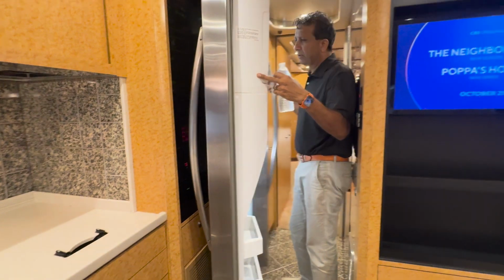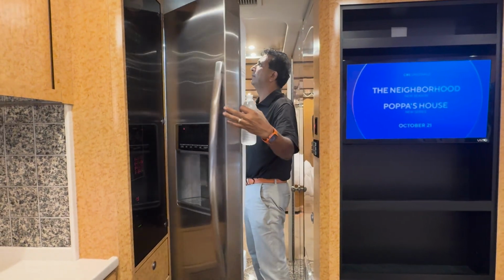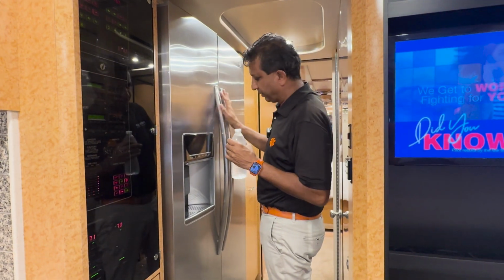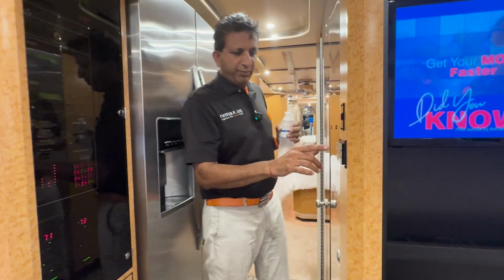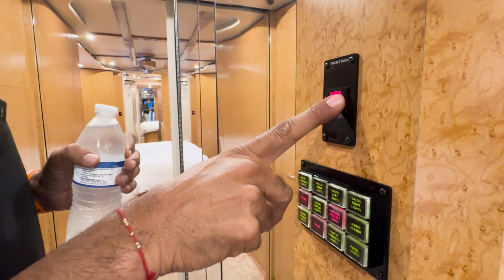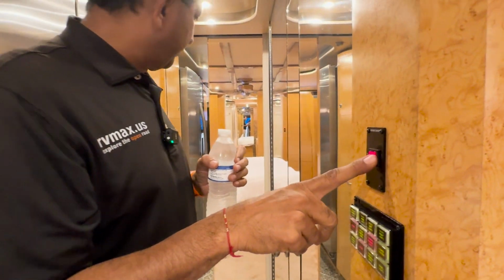Okay, nice household refrigerator. Love it. It's got those plastic clips that lock. Some more buttons here. This little red button here, let me show you what that is. I call it Scotty Beam Me.